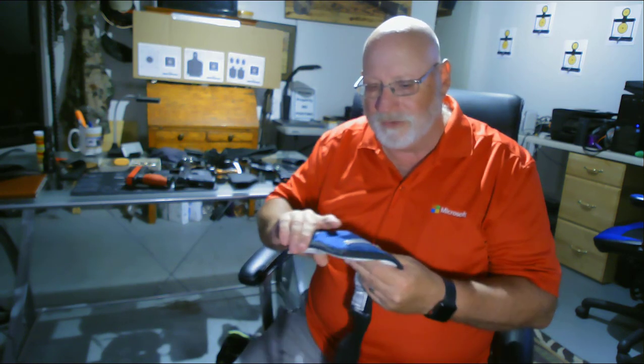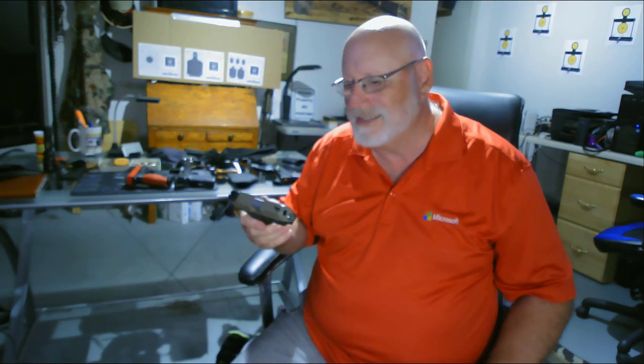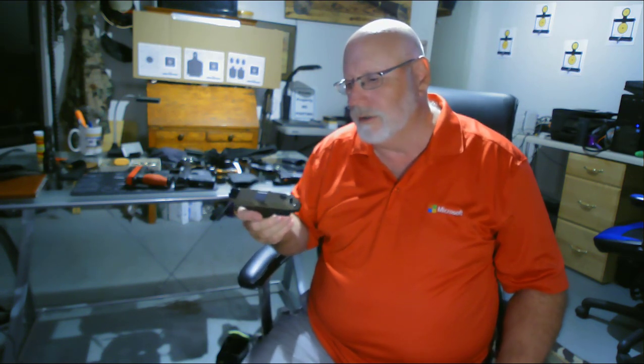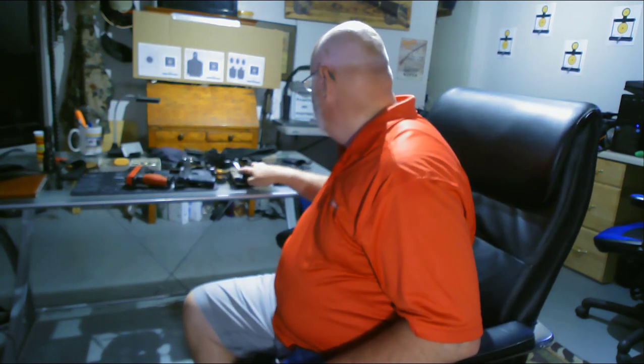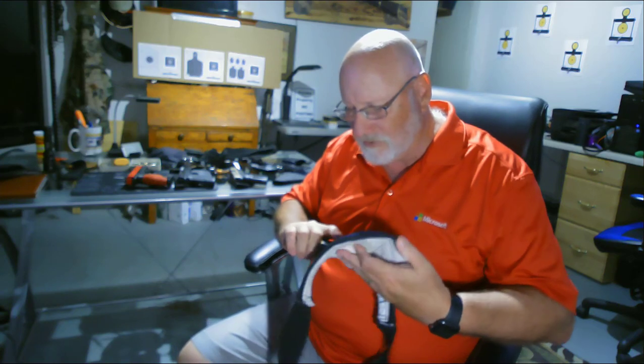It just, every time I sit down, it's not comfortable. This Taurus, which is similar in size to a Glock 26 or a Sig Sauer P365, or you know, it's a little bigger than a Glock 43. An M&P Shield would be fine, such as this. An M&P Shield, that would go in here just fine.